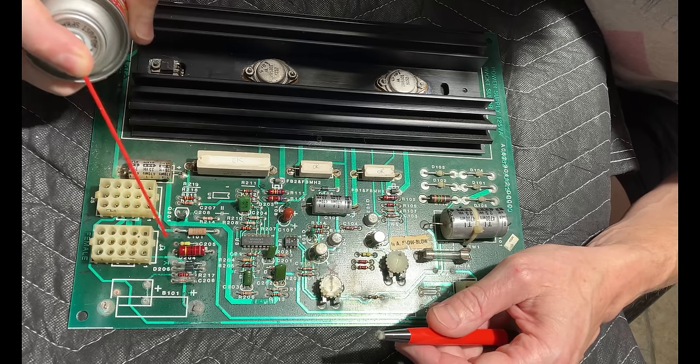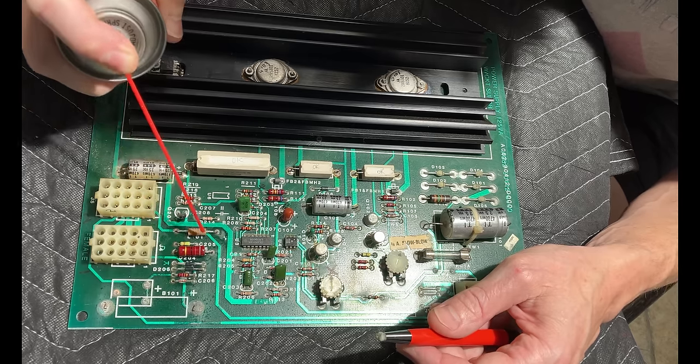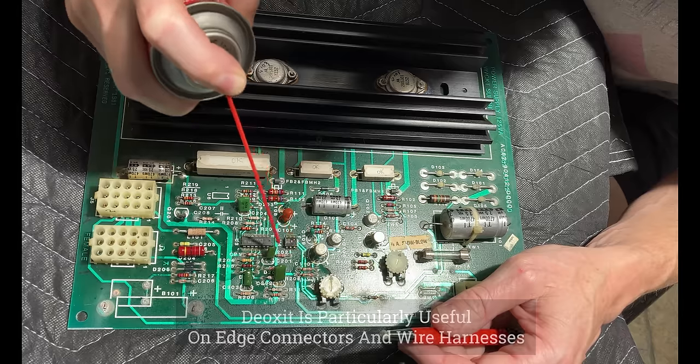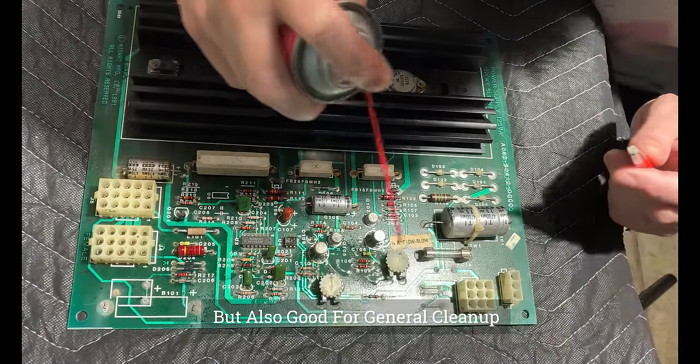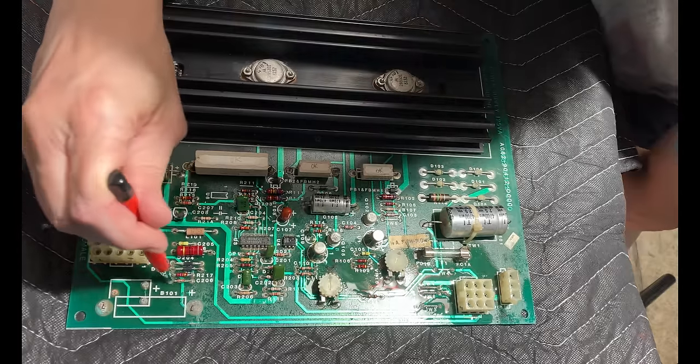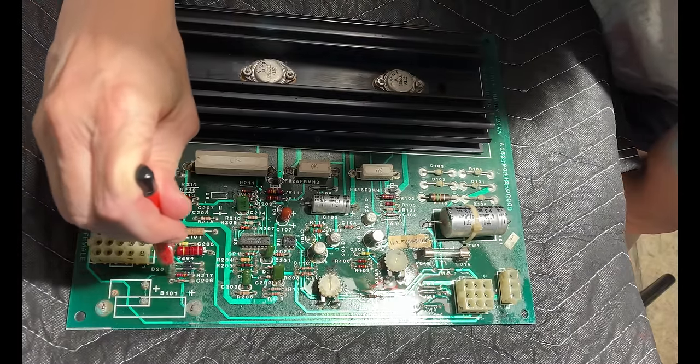If I can get a little here. Sometimes I'll put it in a little cup and just dip it out with a brush if I don't wanna get it everywhere, but on this board, it's gonna be okay. We got lots to clean, so spray a little here and there. Now I can use my brush, and we'll get in there even better.